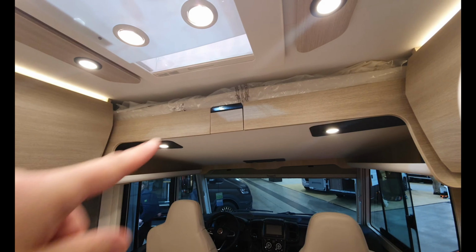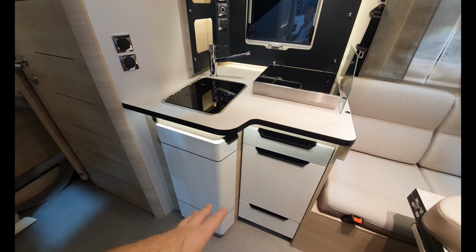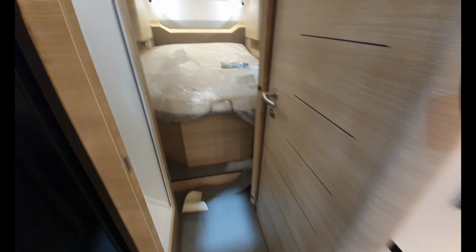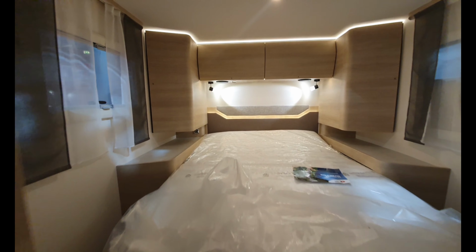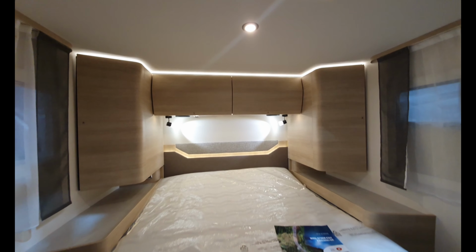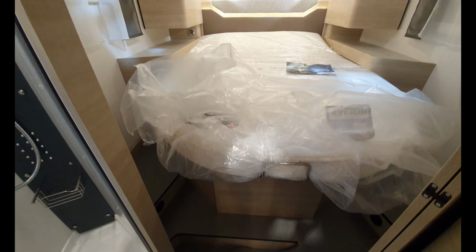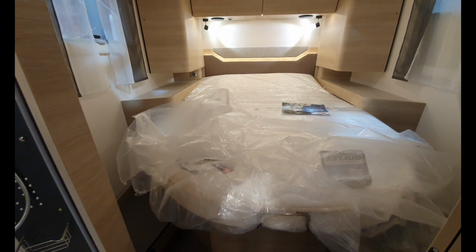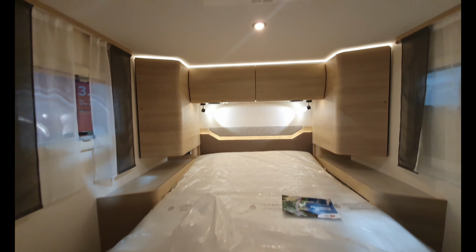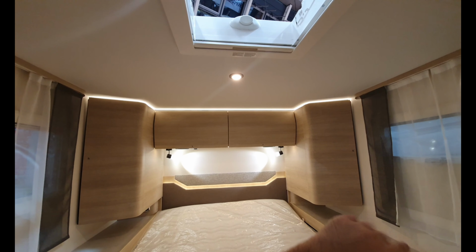It's got a bed up there, it's got a smallish kitchen here, and at the back it's got a queen bed which will go up and down. And if you go to the video I did on this one, you can see how it goes up and down. I'm not going to do it now because there's too many people in the halls here, so I don't want other people playing with it, that's why I do that.